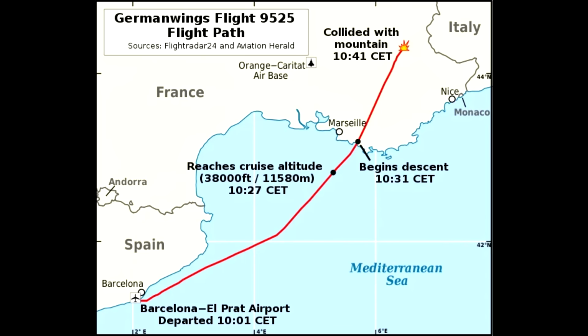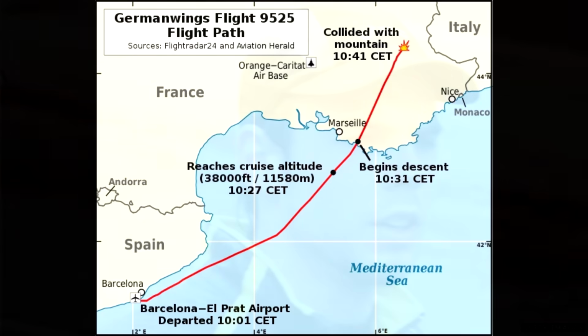Germanwings Flight 9525 was a scheduled international passenger flight from Barcelona El Prat Airport in Spain to Dusseldorf Airport in Germany. The flight was operated by Germanwings, a low-cost carrier owned by the German airline Lufthansa. The plane was piloted by Andreas Lubitz, and on March 24, 2015, this would be his last flight.